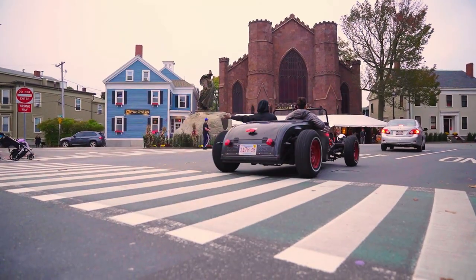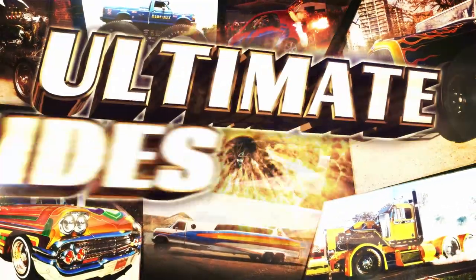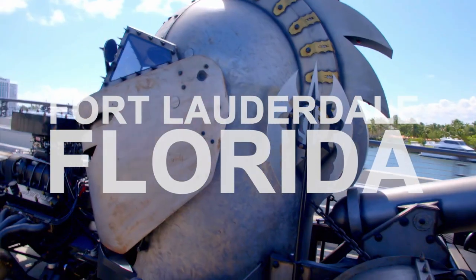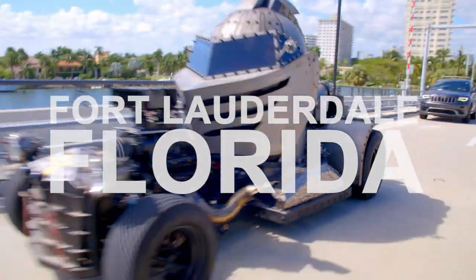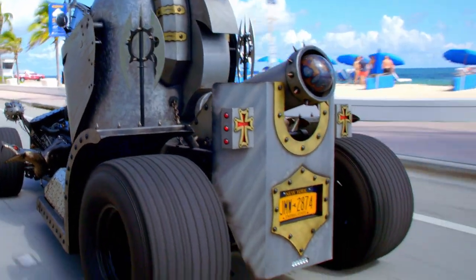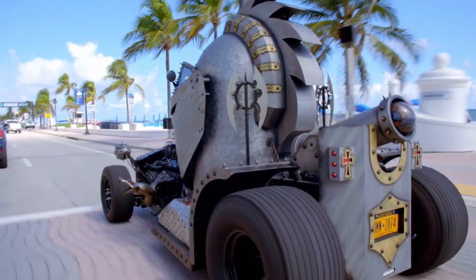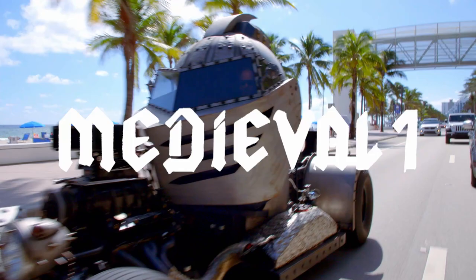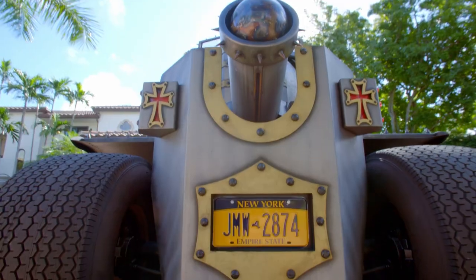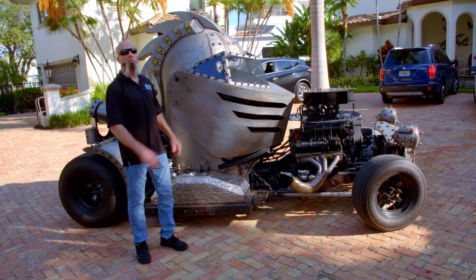From a homemade hot rod to a medieval machine. Our final ride has thrown down the gauntlet with a knight in shining armor. A crazy hot rod built from scratch, ready for war, and destined to intimidate you on the highway. This steel stallion is Medieval One. I'm AJ Bohatta, the Mad Metal Scientist, and right here is the Medieval One.